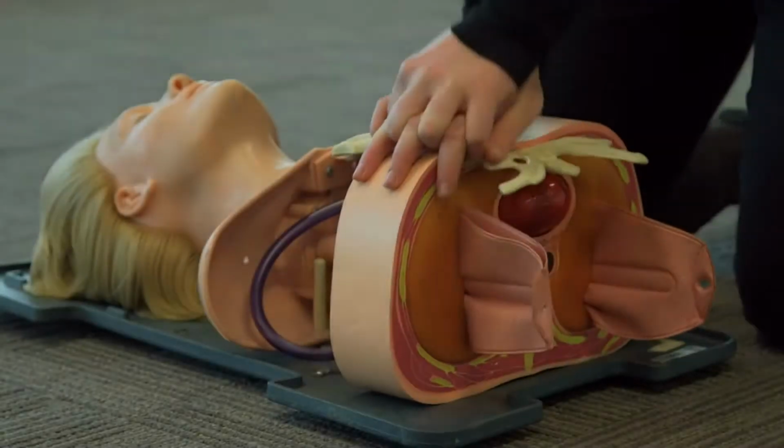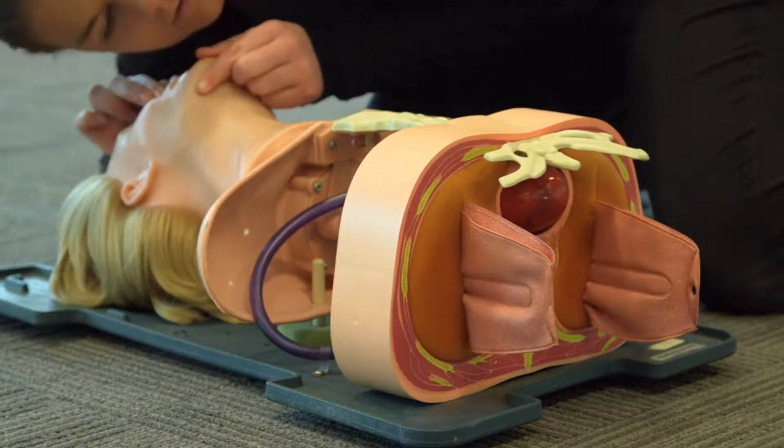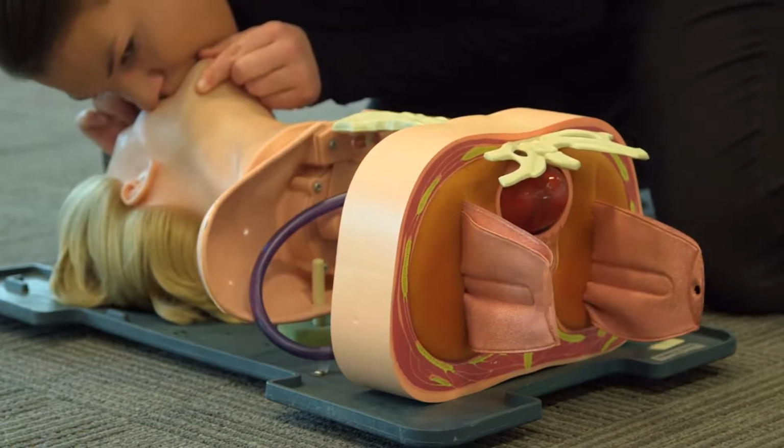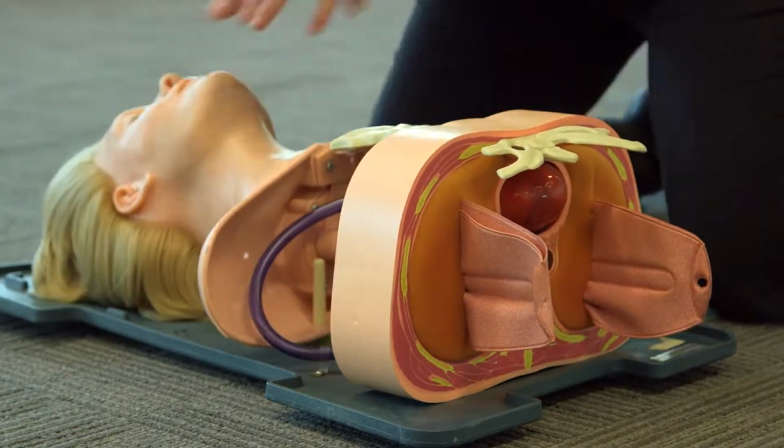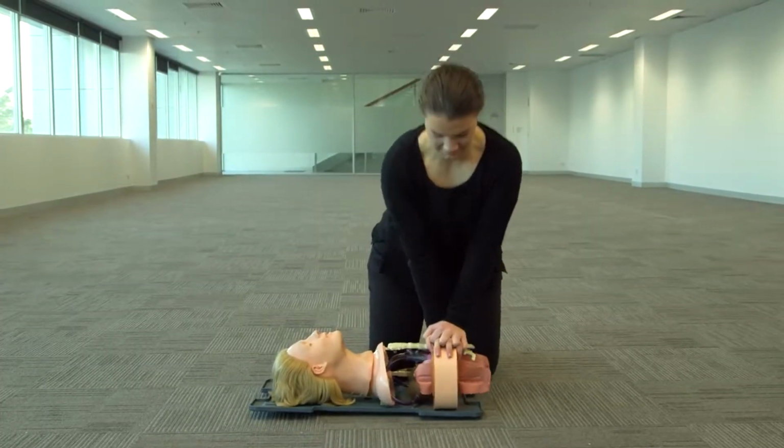Step 3, place your hands, one on top of the other, in the middle of the person's chest. Use your body weight to help you administer compressions that are at least 2 inches deep and delivered at a rate of at least 100 compressions per minute.